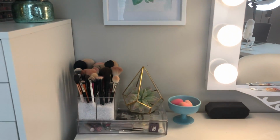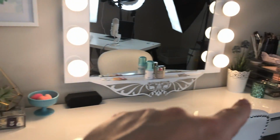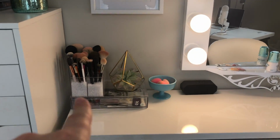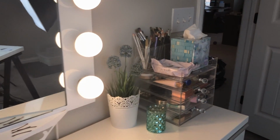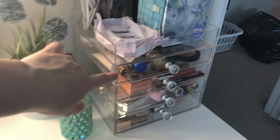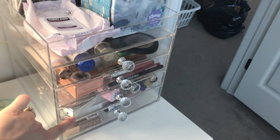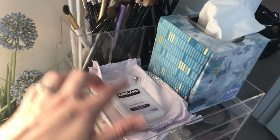Kind of rearranged my desk a little bit. This used to be on that end. I moved it down here because I just felt like it looked a little nicer in the background. And then I moved my little stacking acrylic drawers here that have my Project Pan makeup as well as my two drawers for testing makeup. Kept my tissue and my wipes up here as well as these are my eye brushes.